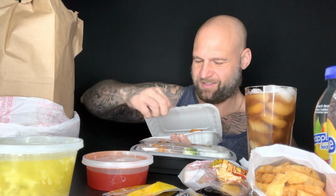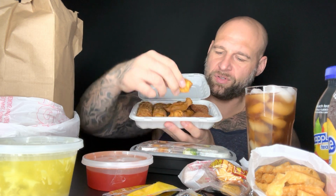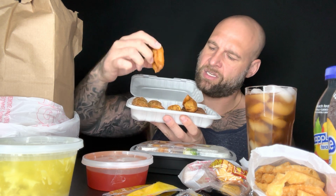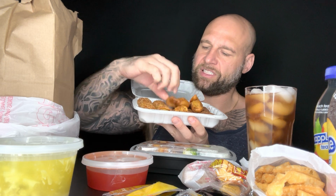I'm excited. Ooh, yeah. Look at that, a little crab rangoon. I got shrimp toast, crab rangoon. What is this? Maybe like a Chinese, no, smells like fishy. I don't know what this is. But all in all, what this is called is the poo-poo platter. I had to get that.